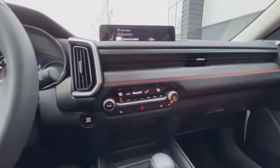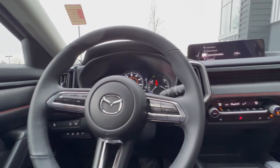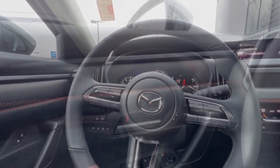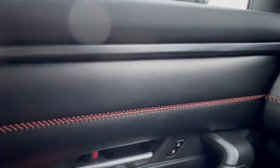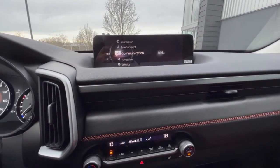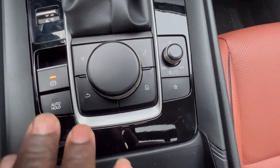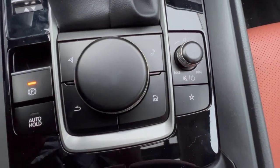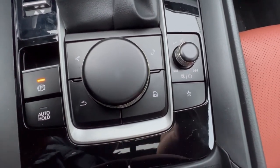And if you look at it around the vents, you have a unique design from every other Mazda that you see today. On the door, you also get the station that continues with this soft leather, which I think is really nice. To control what displays on your infotainment screen, you also have these different buttons. So if you push on that, you will see you have your music, you have your map, and you have your home on the right hand side.